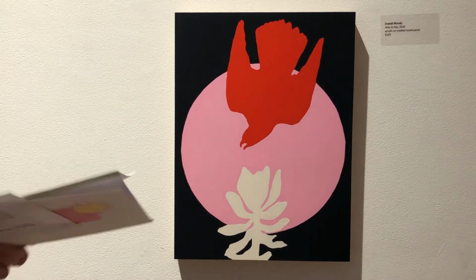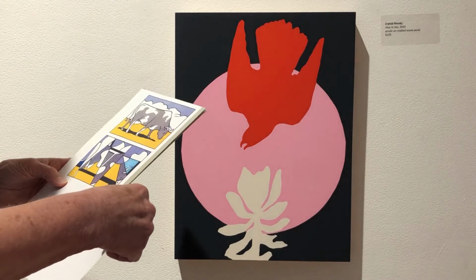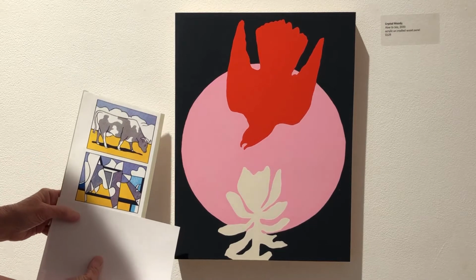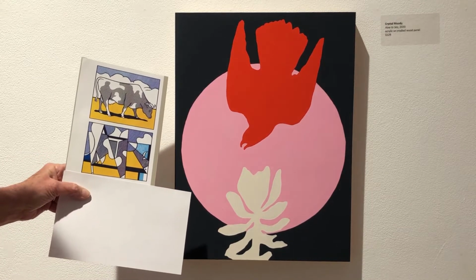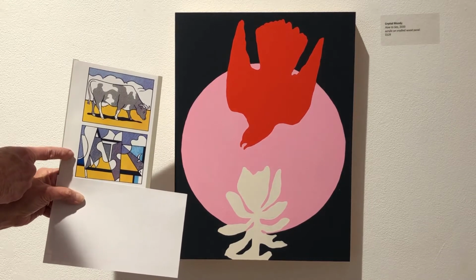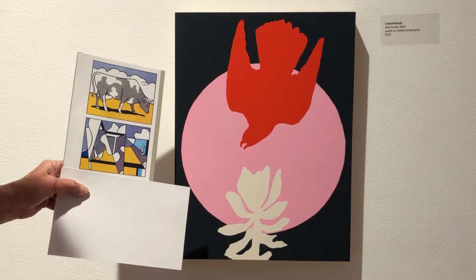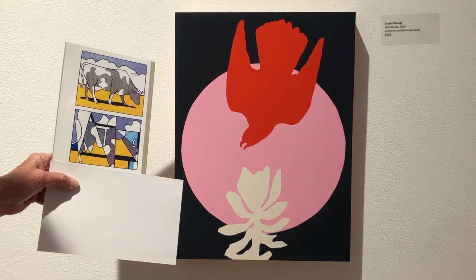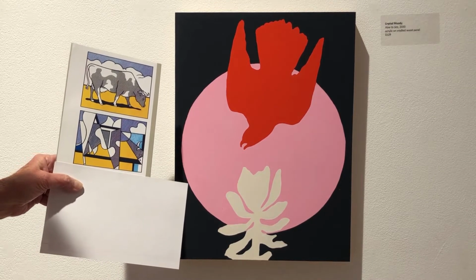Now let's look at this. Which cow is most like the red and pink bird? I think it's the bottom one, don't you? We call paintings like this semi-abstract. You can tell it's a bird, but it doesn't look like any bird in real life. There are no flat red birds.